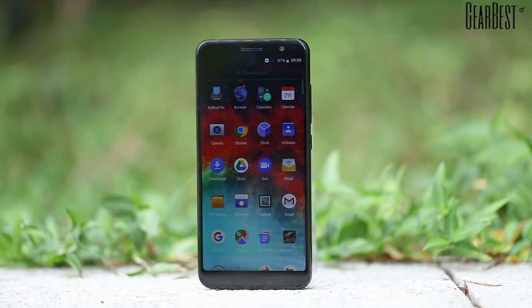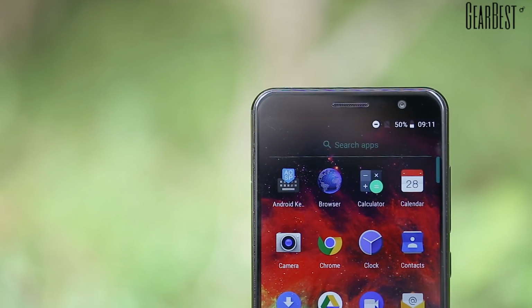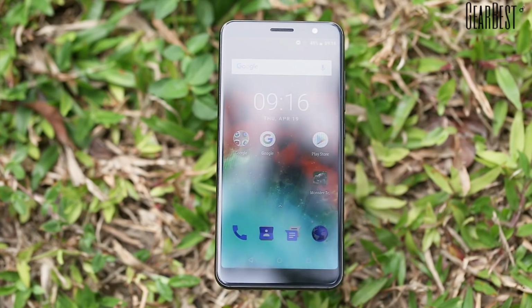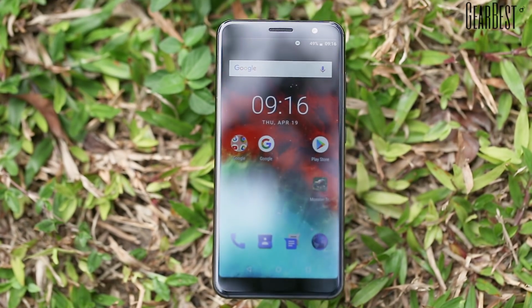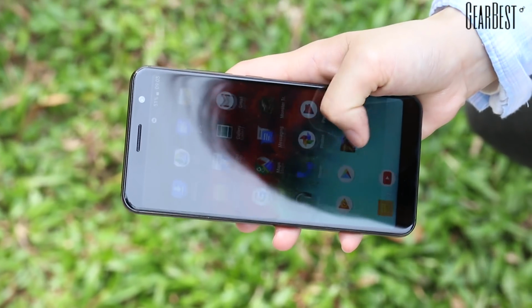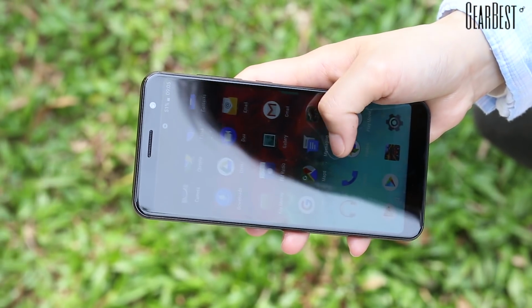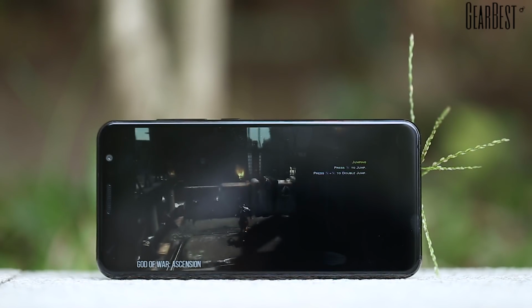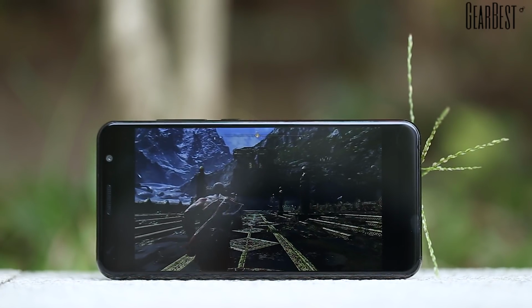5.5-inch HD display, Android 8 Oreo, MediaTek CPU quad-core, clocking in at 1.5 GHz, 3 GB of RAM plus 16 GB of storage that can be expanded up to 256 GB with a micro SD card.